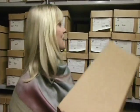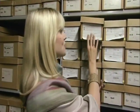And what's more, they weren't alone. There were lots of other families like them living in the East End. And it's by piecing together all the available evidence that we're finally able to return the Joneses to their rightful place in history.